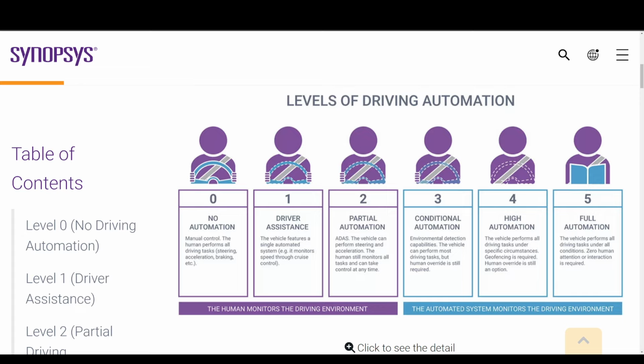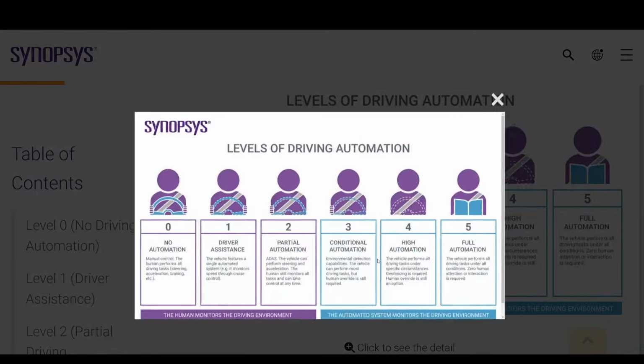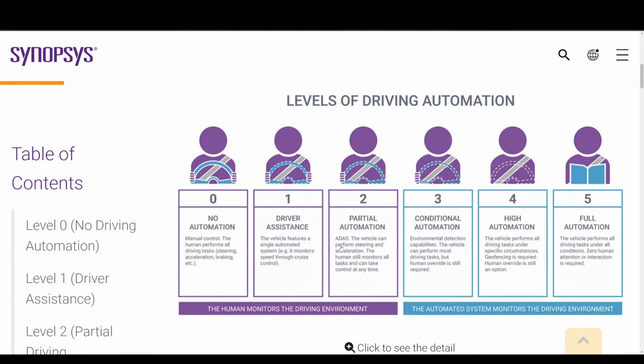So level three will be environmental detection capabilities. The vehicle can perform most driving tasks, but human override is still required. This is kind of like Tesla full self-driving, FSD, beta, whatever you call it. So it's almost level three. Personally, I find it to be level three, but KA is, for all intents and purposes, level two. So it's a basic system where it'll do a lot of the tasks, but you are still responsible.